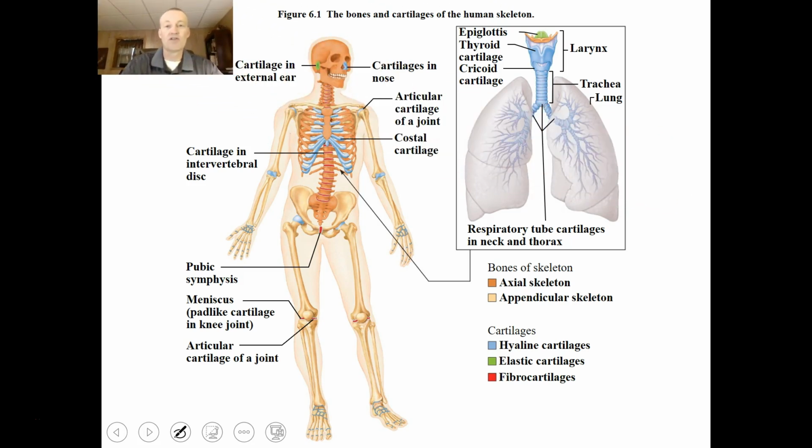So this is just a graphic showing you the axial skeleton and the appendicular skeleton. You can see that the axial skeleton is the orange bones, and then the more whitish yellowish bones would be part of the appendicular skeleton.